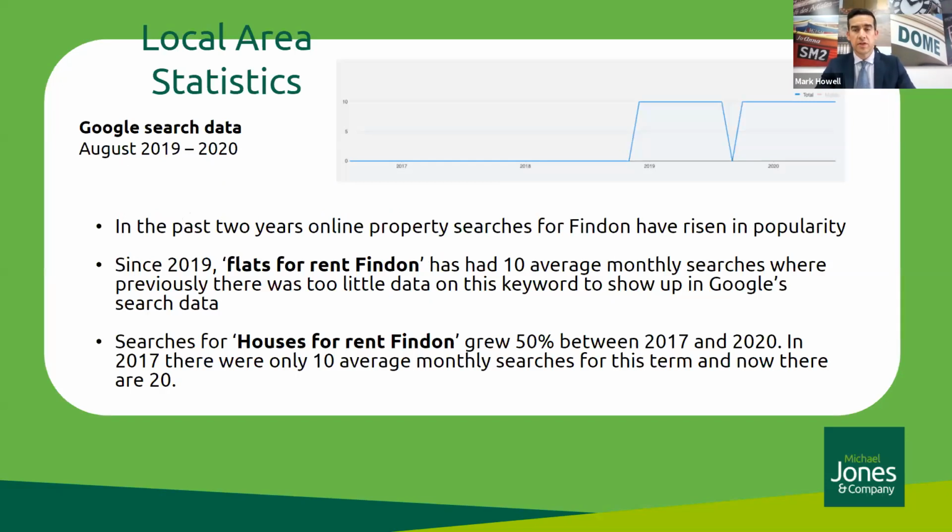Then we take a look at Findon. Findon is a very unusual looking graph, but Findon has had a real upsurge again in popularity, particularly with houses to rent, which grew 50% in demand from 2017 to 2020. It's a really popular area for houses in Findon. Again, from an investment point of view, if you're considering buying in the Findon location, you can see on there that a house would be a good investment in that location. A flat obviously has also increased in popularity, but houses are particularly popular.